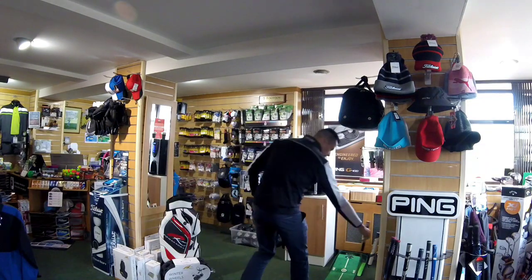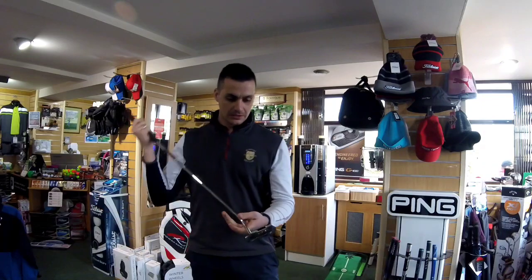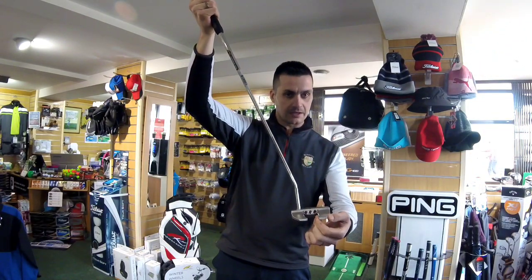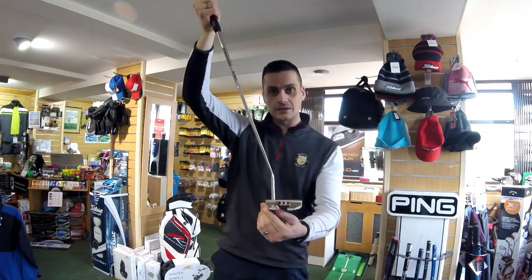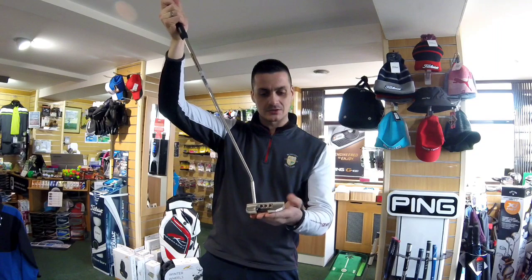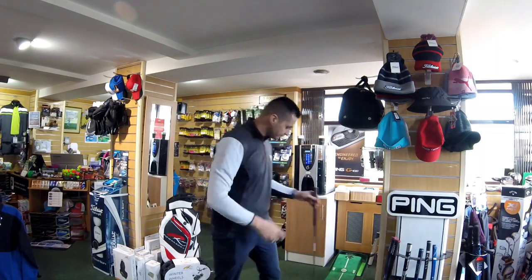And then we've just picked out a Scotty Cameron putter here, the Futura 5W. It's got more of a bladed look to it, but you've got the toe weight and the heel weight there, so you've got a really good forgiving model in that range. So again, just a case of coming down, picking them up and having a putt.